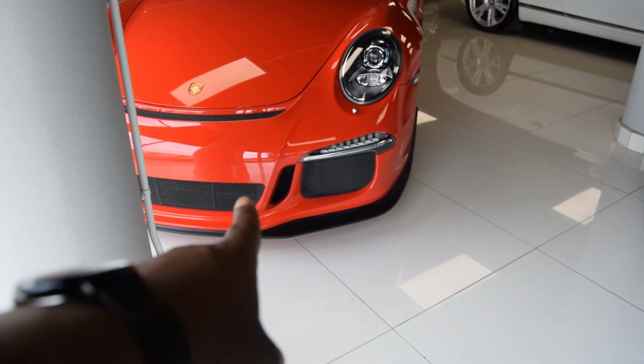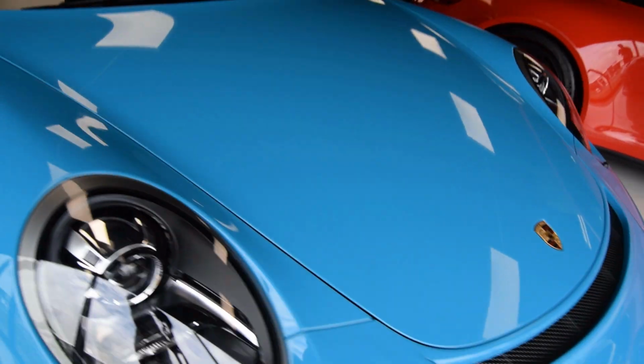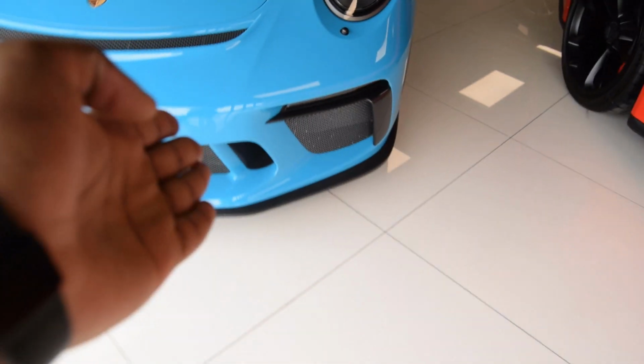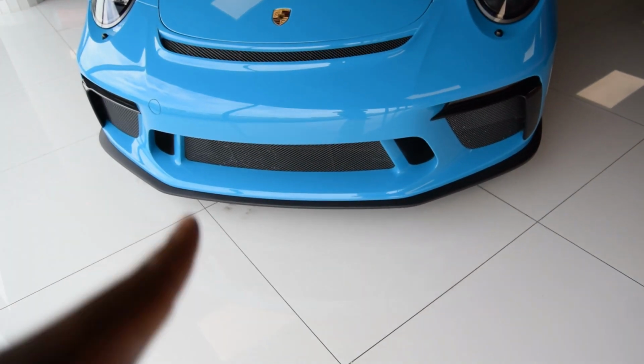So this is a 991.1, so Mark 1 911 of the 991 generation, and then if you come here, this is the Mark 2. You can see the difference because of those slats. I've got the straight ones and you've got the slanted ones. So this one is more recent.